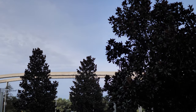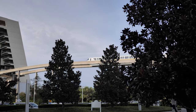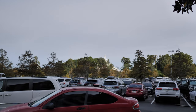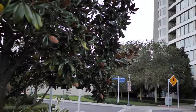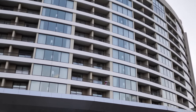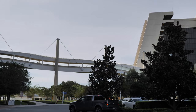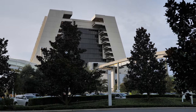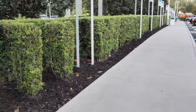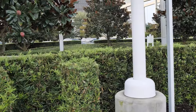Monorail. Let's go in. So just to give you some perspective, where are we at here? Magic Kingdom's right over there. You can see Space Mountain. And Bay Lake Towers sits right there. And there's the walkway that we'll go across on level 5 to the Contemporary, where you see the monorail going in. And this walkway just takes you right over to Magic Kingdom, where you get your own little private security check-in and all that stuff.